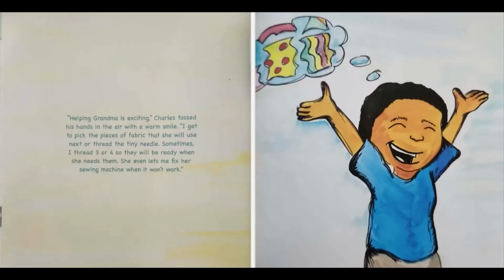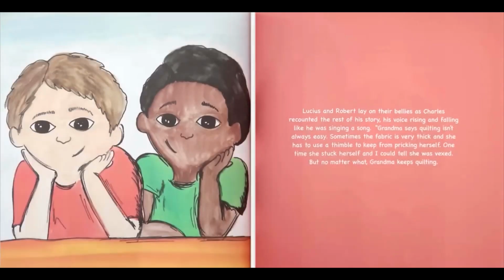"Helping Grandma is exciting," Charles tossed his hands in the air with a warm smile. "I get to pick the pieces of fabric that she will use next, or thread the tiny needle. Sometimes I thread 3 or 4, so they will be ready when she needs them. She even lets me fix her sewing machine when it won't work." Lucius and Robert lay on their bellies as Charles recounted the rest of his story, his voice rising and falling like he was singing a song.